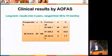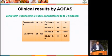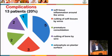So, the result by our FAS, as you can see, most patients have a good function after our treatment, but in 5 cases with very severe neurological disorders, we got not bad, but not good results. So, what about complications?